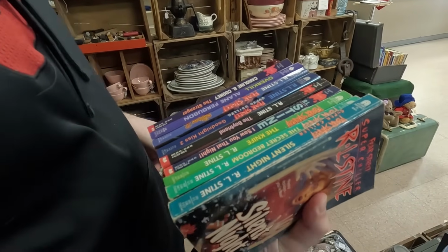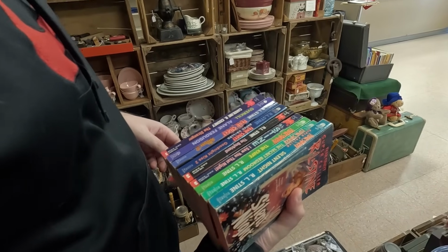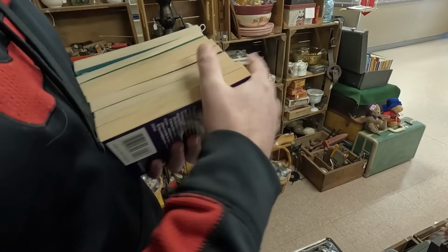Where'd you get these? Did you get these at those Scholastic book fairs, or whatever they were? Well, also yard sales, because my mom was an avid yard saler.